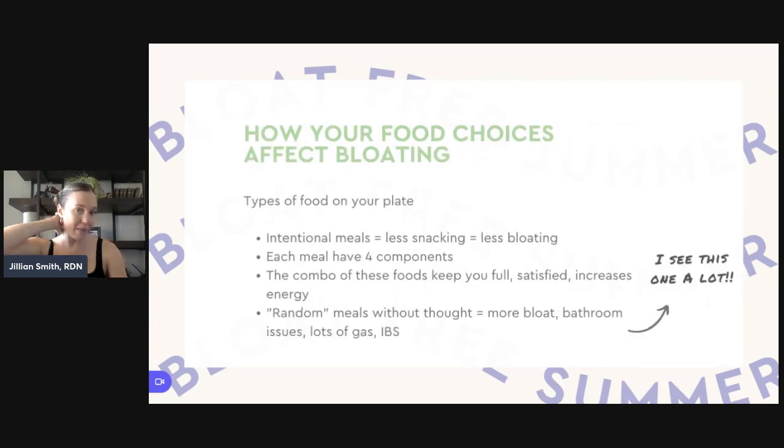Okay, let's start talking about how your food choices are affecting your bloating. How your food choices are affecting your bloating are the types of food that are on your plate. So my big goal is for all of you to start thinking about intentional meals. Because when I say intentional meals, we want to be building these balanced plates. We're going to be talking about that in a second. And when we're having these intentional meals, it's going to lead to less snacking, which will lead to less bloating. So if we're snacking all day long, I could have full training on this alone, but there are certain systems that go on in the body when we're snacking all day that lead to bloating. So having intentional meals will mean less snacking, which means less bloating.